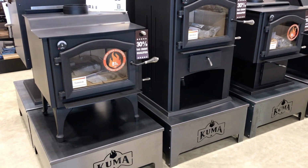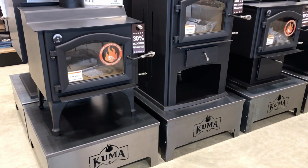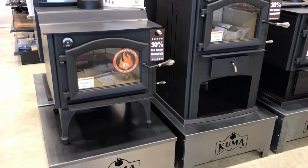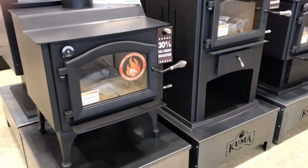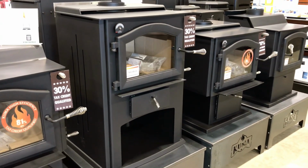Just want to talk to everybody about our spotlight this week, which is Kuma. Kuma makes a hybrid stove. What do I mean by hybrid stoves? Well, when you shop around, you hear all the time, there's catalytic stoves and there's non-catalytic stoves.